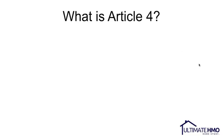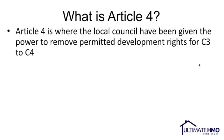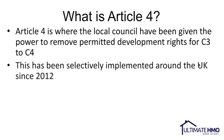So let me talk a little bit about Article 4. Article 4 is where the local council have been given the power to remove the permitted development rights from C3 to C4. So they've removed the right to turn a normal family house into an HMO for up to 6 people. The reason they've done this is because maybe there are too many HMOs in the area and they don't want any more HMOs. So rather than people being allowed to do it under permitted development, you would need to apply for planning permission, and most councils will just automatically refuse the planning permission.